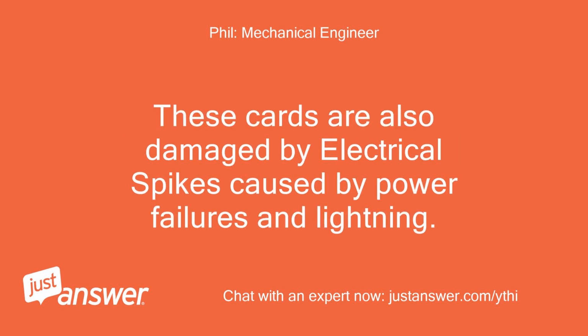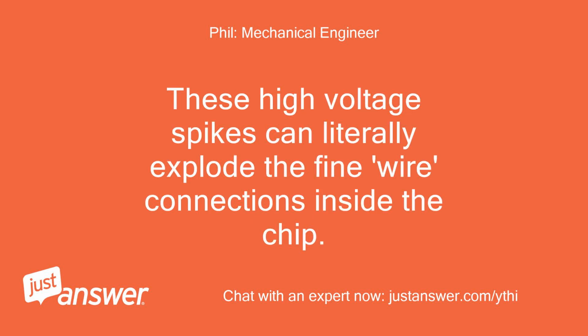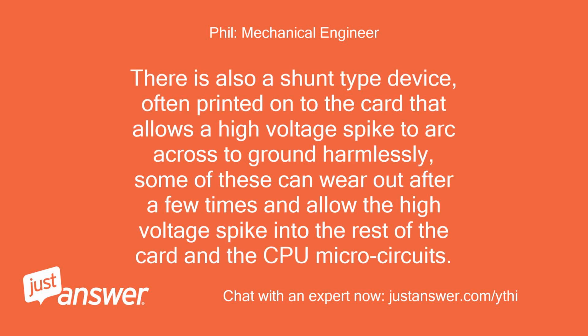These cards are also damaged by electrical spikes caused by power failures and lightning. These high voltage spikes can literally explode the fine wire connections inside the chip. There is also a shunt type device, often printed onto the card, that allows a high voltage spike to arc across the ground harmlessly. Some of these can wear out after a few times and allow the high voltage spike into the rest of the card and the CPU microcircuits.